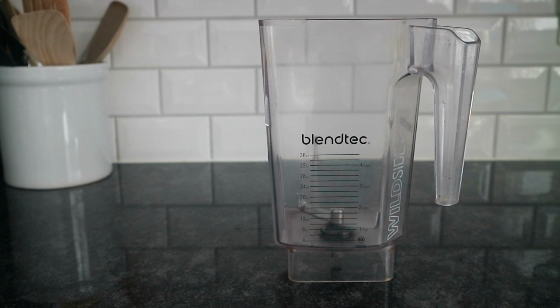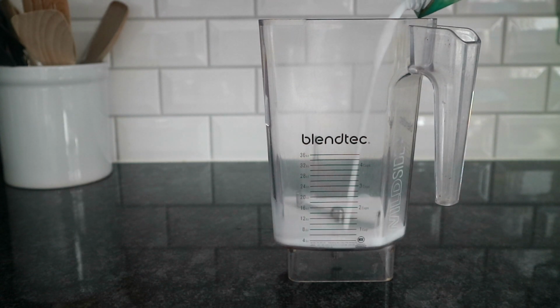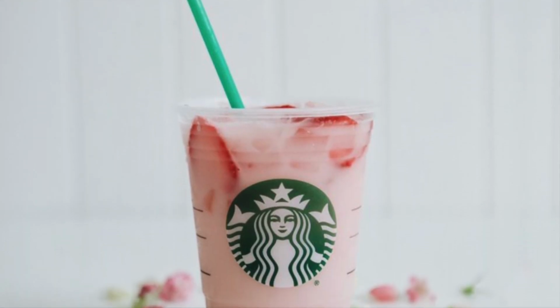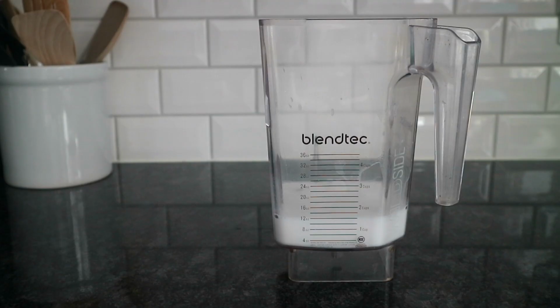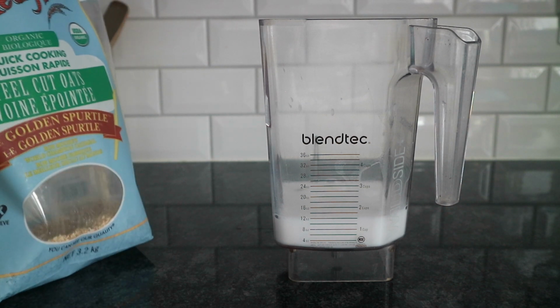I start by adding 1.5 cups of coconut milk. My milk of choice is coconut milk, but it was recently noted that coconut milk might be helping boost women's milk supply. People were noticing that after they had the Starbucks Pink Drink they noticed a boost in supply, and that contains coconut milk, so there might be a link there.